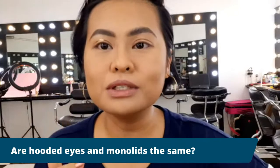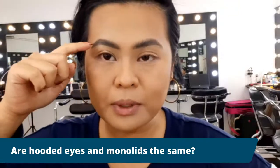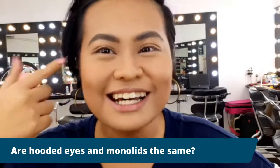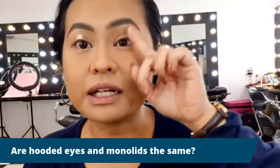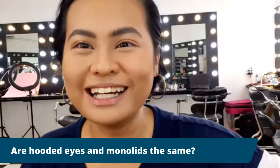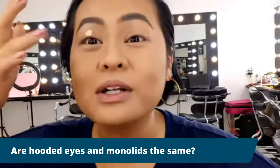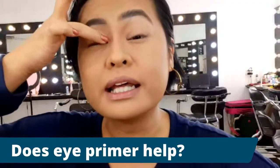Are hooded eyes and monolids the same? No, they are not. For hooded eyes, you have this flabby part right here. You still have a crease, though, but it's hidden deep inside that flab. For monolids, their eyelid is really, really flat. Like that, kind of like that. I shouldn't be doing this to my eye. It's probably going to droop, but it's okay. For the sake of science, I'm kidding. But yeah, now you just want to blend that.